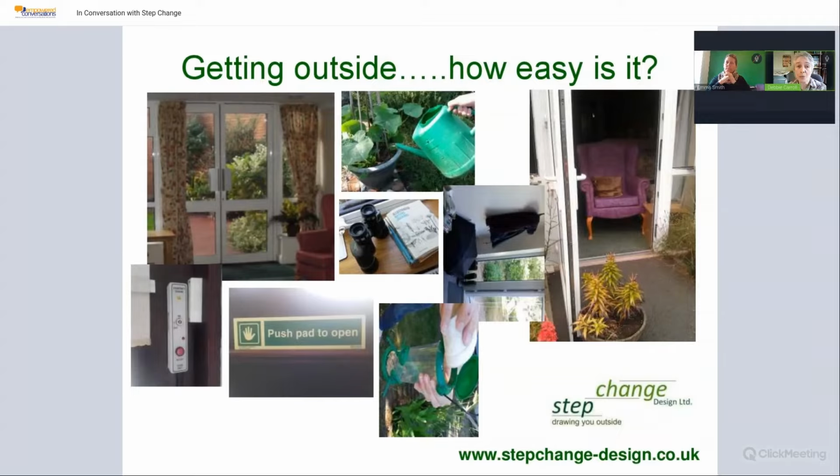What activities do people love to do in the garden? What are their joys? And it might be as simple as bringing those things closer, moving a bird feeder or bird bath, bringing a favourite pot to water, whatever that activity is that people have a joy in, moving a chair or a bench closer, so that actually that initial activity of stepping out can be engaged with quickly.